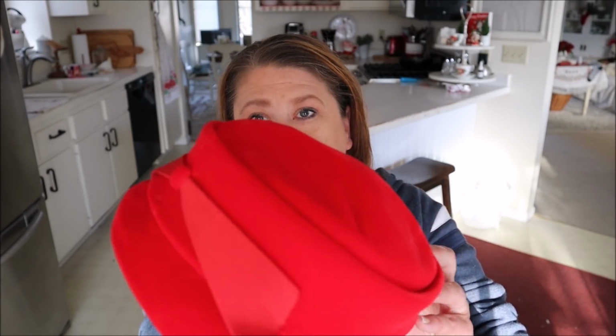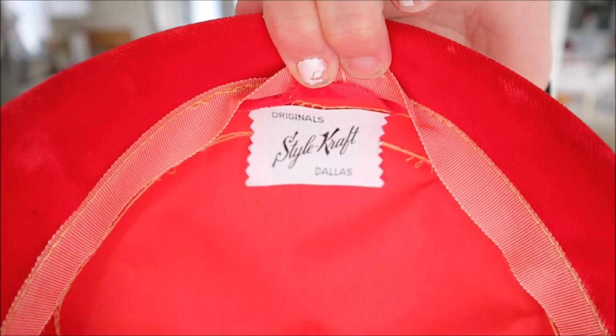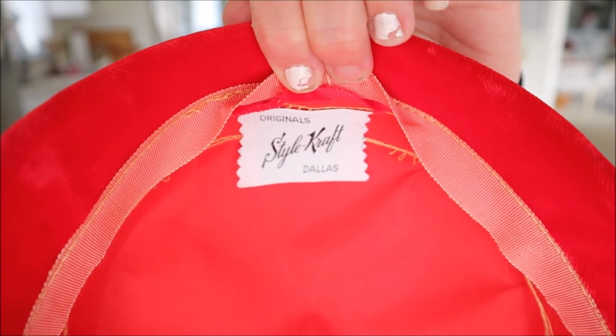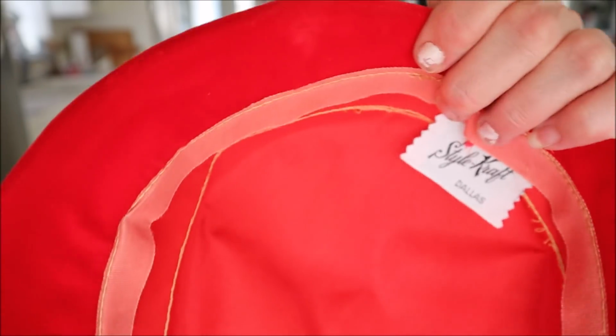First of all, you guys know how much I love red. It's my favorite color. I love it in my decor. I love to wear red. So this is absolutely perfect for me. And I think it is so cute. The brand on it is called Stylecraft Originals Dallas, it says. Like I said, I am still learning about vintage, so I don't know for sure if this is actually vintage. But the tag to me looks rather vintage. So if it is not, that is fine, but I just think it's adorable.